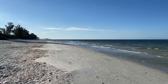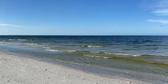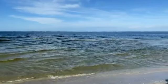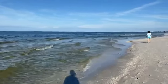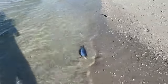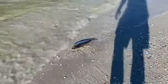Walk up to Wiggins Pass and see what it looks like up there. I just saw our friends Mike and Maria a few minutes ago, and they said it looked bad up towards the pass, so we'll see what's going on up there. Yep, there's a big dead mullet on the beach. A ladyfish over there behind it. Sad, sad, sad.